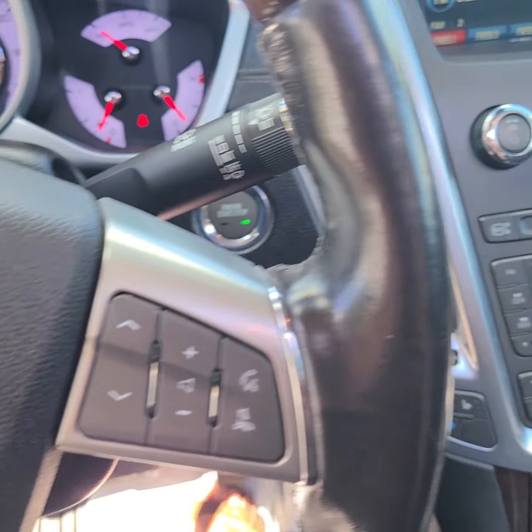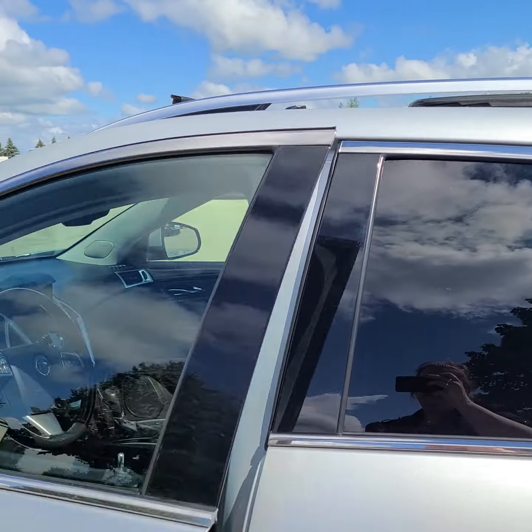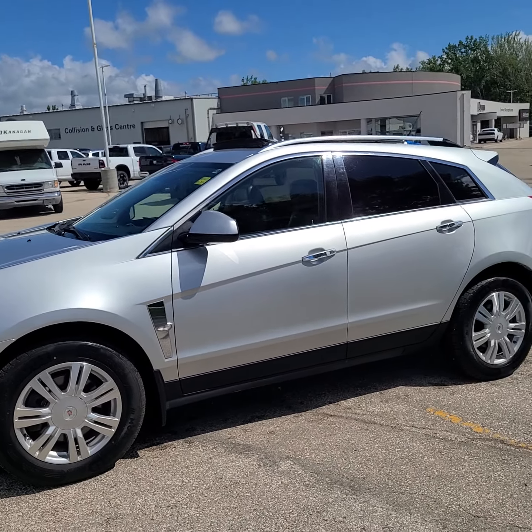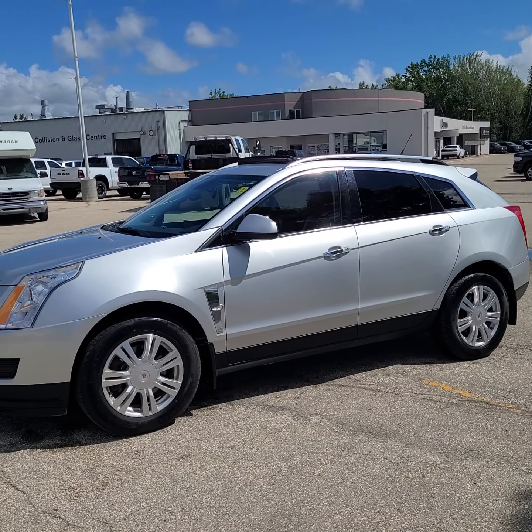Perfect. I hope that you are able to come down and take this beauty out for a drive soon, because I think that it would look fantastic in your driveway.